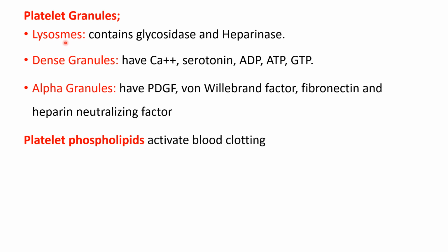Dense granules in the platelets have calcium, serotonin, ADP, ATP, and DTP. So you are seeing that ADP, ATP, and DTP are stored in the platelets in the form of granules. Serotonin is stored there, and calcium is also stored in the platelets.